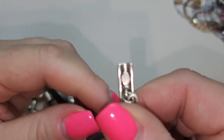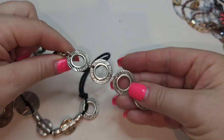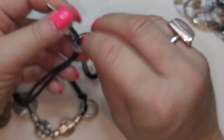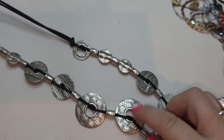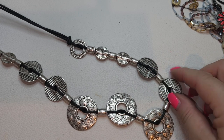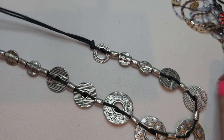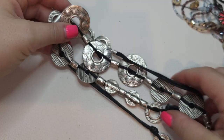Also Premier Design, you can see it right here, with a toggle clasp and several lengths you can wear. Fabric cords and kind of hammered and gray carved or engraved discs. They're solid. Look, pound heaviness. Premier Design. All right, this was the first baggie.